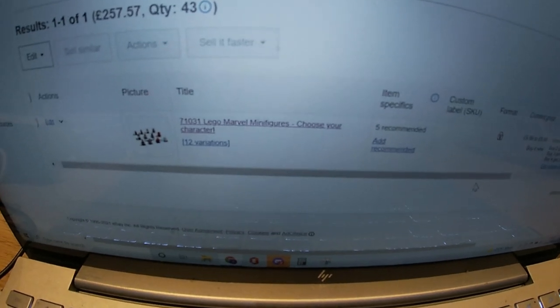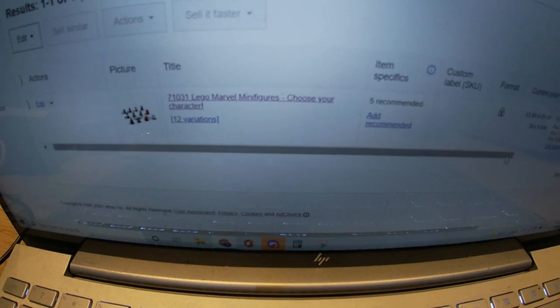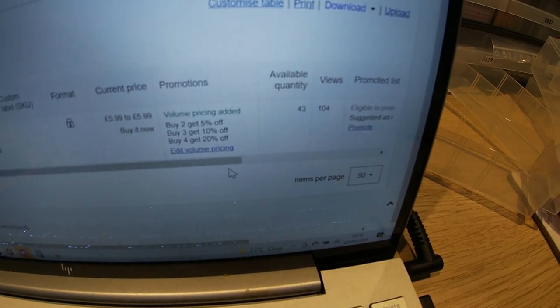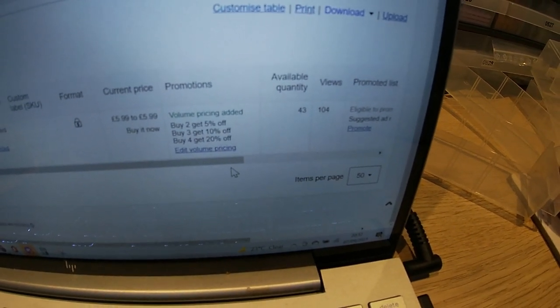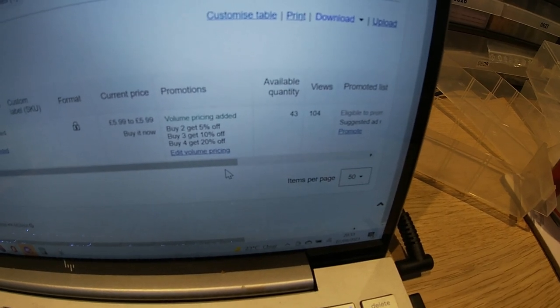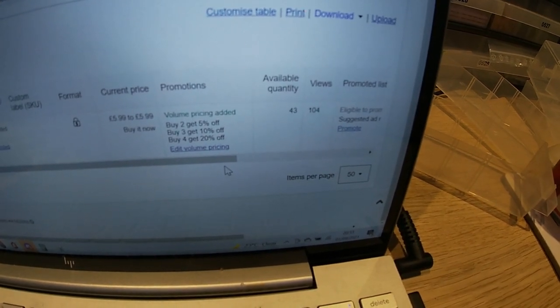So it's been about 24 hours since I listed these Marvel minifigures. And there were two boxes I listed, so there's 72, and look at the available quantity now, it's 43. So these have been selling like hotcakes. So this is the first time I've ever sold a new series just like this from the start, and there's definitely a lot of demand for them.